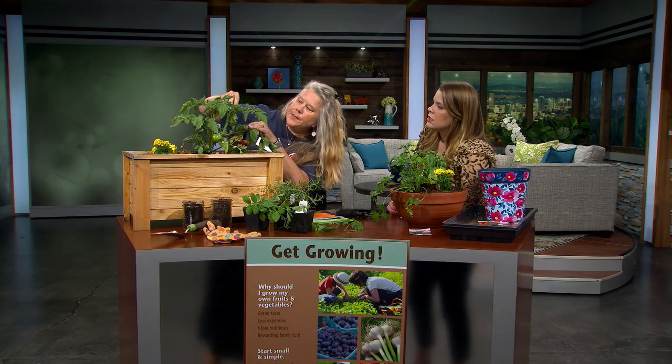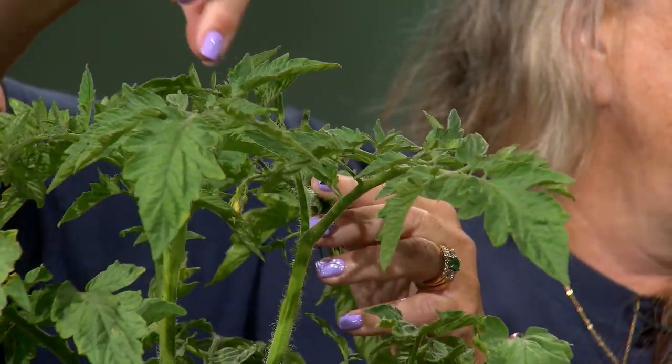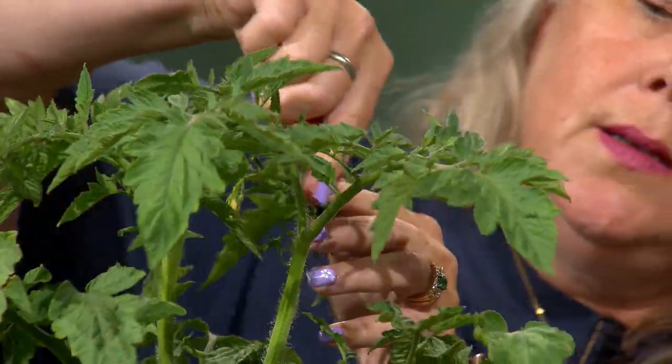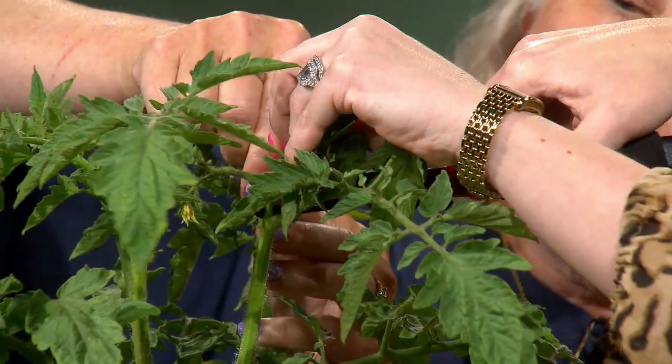There's a really big one right there. Do you have any interest in clipping that off? Oh, sure. Put me to work. Right here? Yeah, just clip that one right there. Okay. All right. Done.